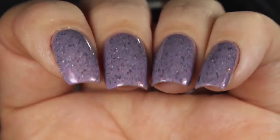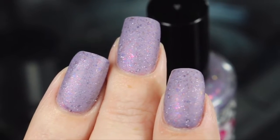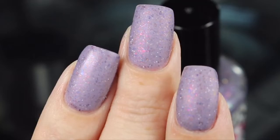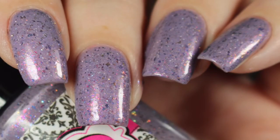And then just like the other, I'm going to go ahead and show you what it looks like with a matte top coat. I am living for this one matte. It just brings all of those beautiful flakes and unicorn pigment to the forefront. So here's a view of my final swatch photo at an angle under that artificial lighting.